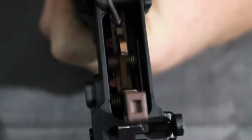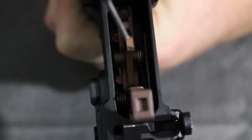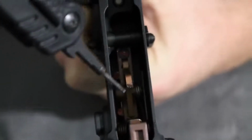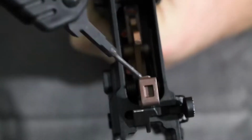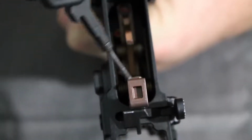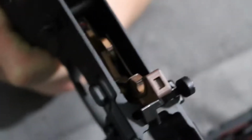If you notice the match trigger mechanism you have in here, you will see there are adjustments, so you can adjust how much creep you want. This one right here has very, very little creep. In fact, I had to adjust it. The first time I shot it, I got a couple of doubles, and that was because this was set so close that occasionally it would slip off. I had to adjust a little bit forward so it got a better grab on it. But the trigger on here is absolutely gorgeous.